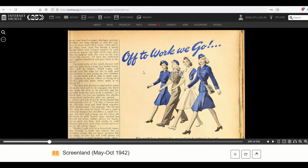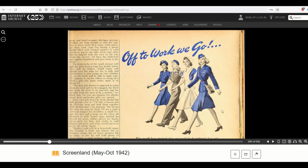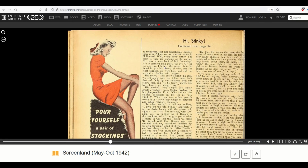Here's a great example of where you could use an image out of context. This says, off to work we go, and we've got 4 women. We've got a lady wearing overalls, a nurse, pilots, that sort of thing. And so there's these uniforms, right? So you could just take this and make this into a sticker. You could make this into a t-shirt design, or you could just sell this as a vector if somebody wanted a vintage image.